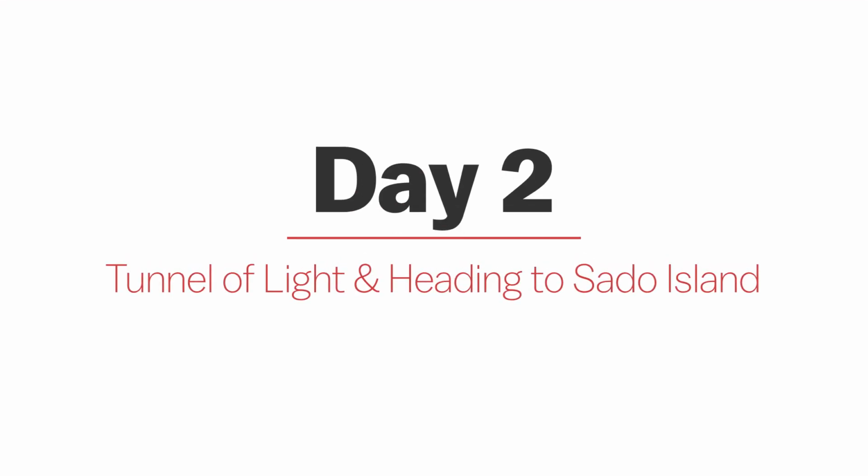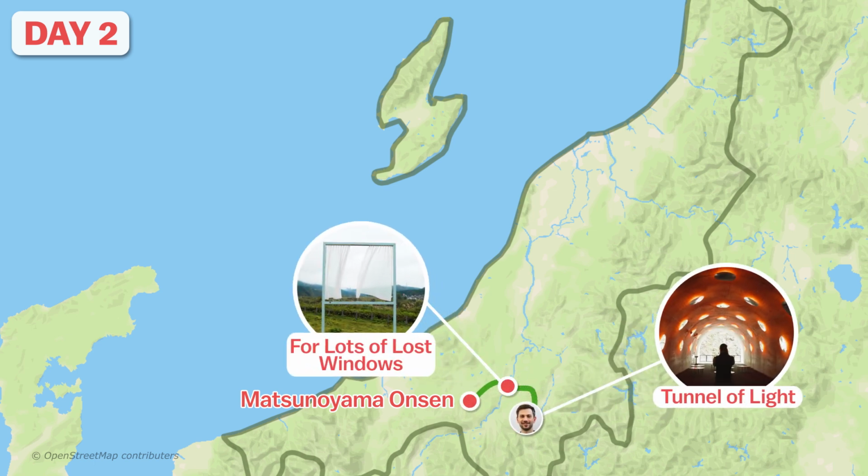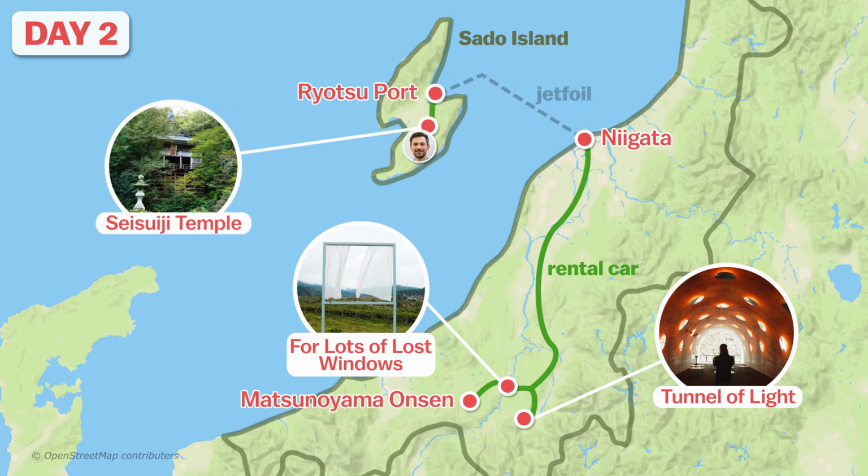Day 2. After spending the night at Matsunoyama Onsen, we'll round off our time in Echigo Tsumari with 2 last contemporary art installations. Continuing on to Niigata City, we'll cross over to Sado Island by jet foil, where we'll make a stop at an atmospheric temple before spending the night at a ryokan in the pretty coastal village of Shukanegi.